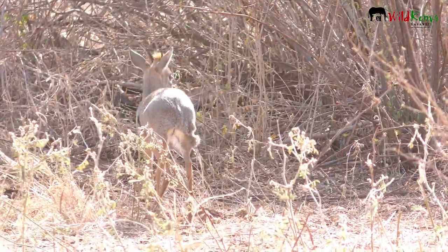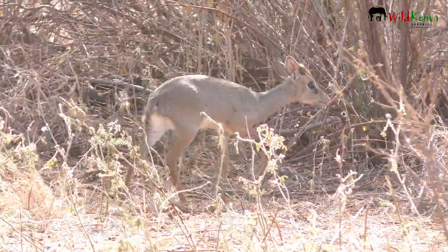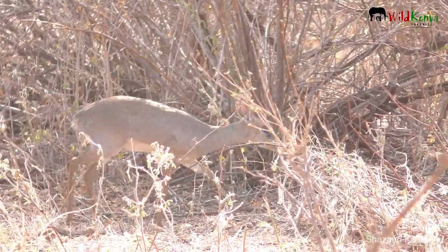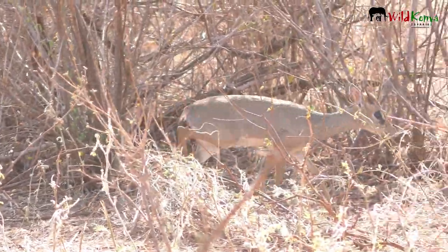Here we have a dik-dik, which are one of the smaller antelopes of Tsavo National Park. This one is a male. You can just make out the little tiny horns on top of its head.